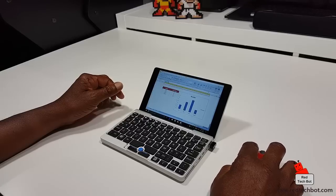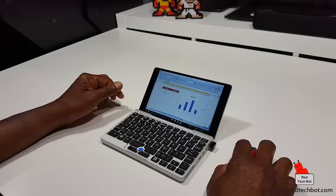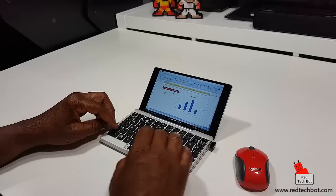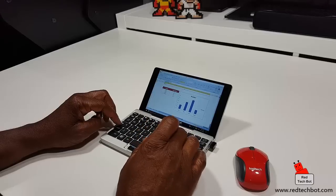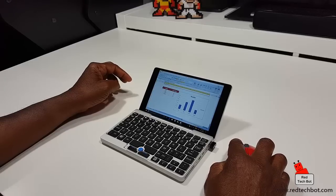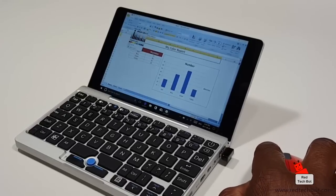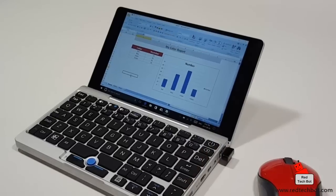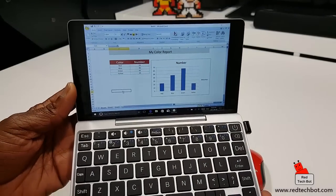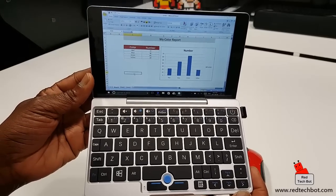So this is my, let me just format this, merge everything together here. Or should I, yeah, just merge cells, and I call this my color report. Alright, and let's do that, and boom. There's my color report. If I add some colors, make a nice little gray title there. There you go, see? So easy. I did that in a couple of minutes. Now if you're a real professional of Excel, of course you can do this much faster, but I just wanted to demo how easy it is to use productivity tools on the GPD Pocket.